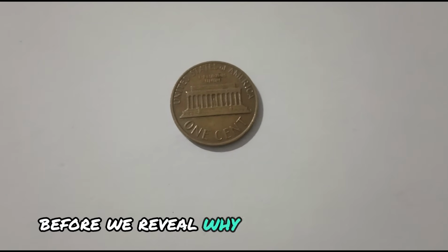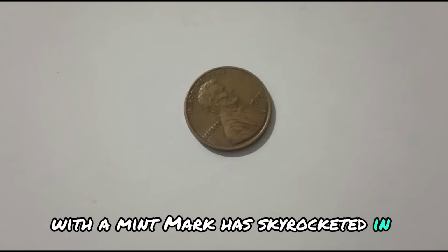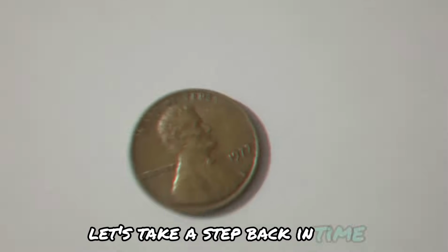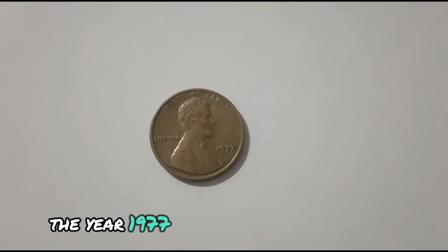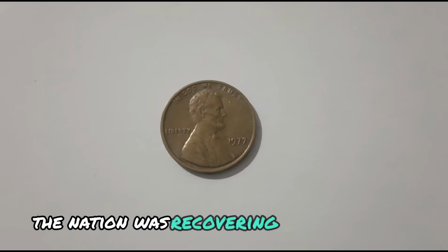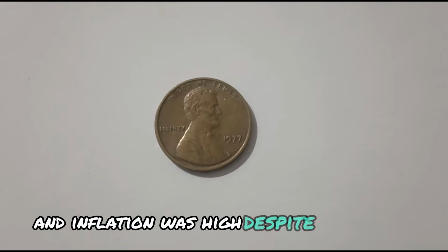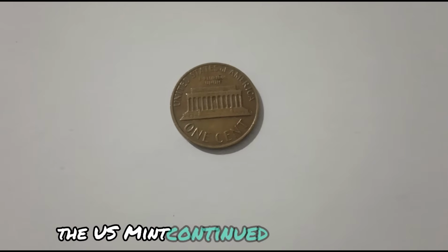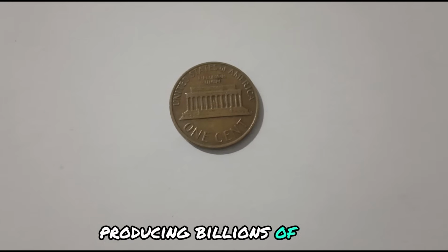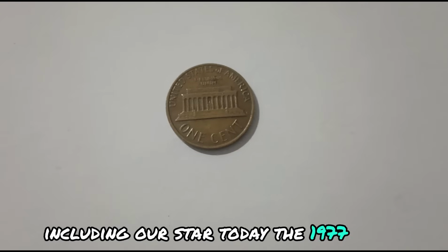Before we reveal why the 1977 1-cent coin with a mint mark has skyrocketed in value, let's take a step back in time. The year 1977 was a pivotal one in U.S. history. The nation was recovering from economic challenges, and inflation was high. Despite the tough times, the U.S. Mint continued its mission of producing billions of coins, including our star today, the 1977 penny.